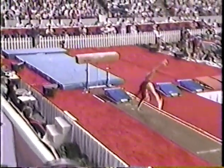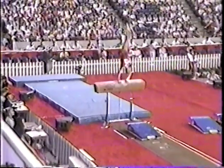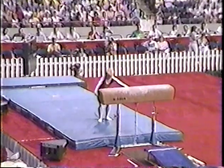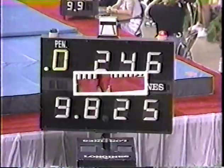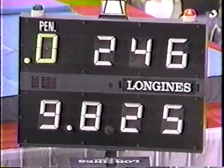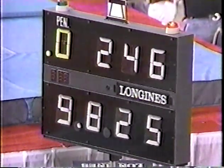She also gets more distance than she usually gets on this vault. Good lift, and lands farther from the horse than usual. And her score is 9.825, so that keeps Christy Phillips in second place. A 9.9 on this next vault. She could overtake Sabrina Marr.